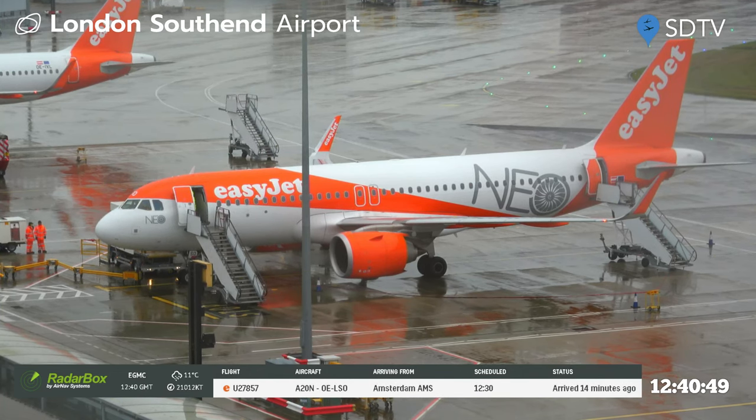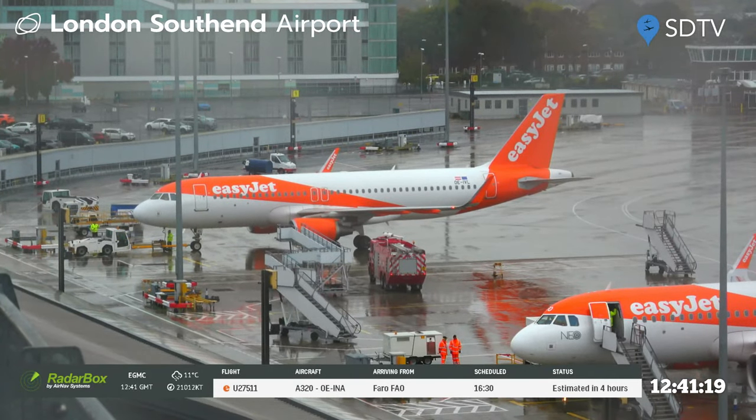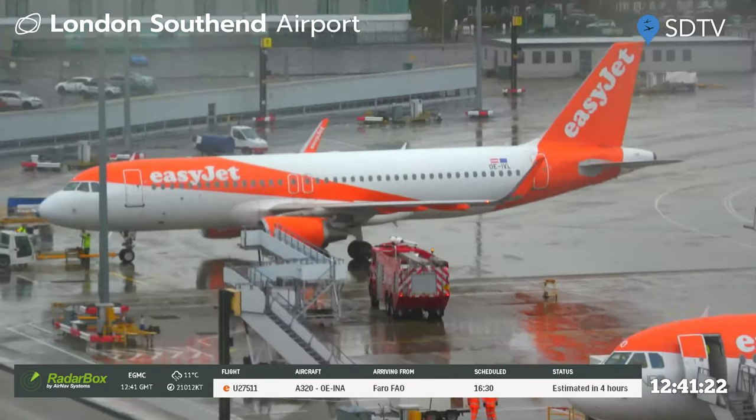Just had to change over one of the HDMI cables on there. Didn't like the rain. Definitely didn't like the rain, the HDMI cable. Good old British weather, guys. So you probably see over there as well, all the doors are now closed on the Paris flight.